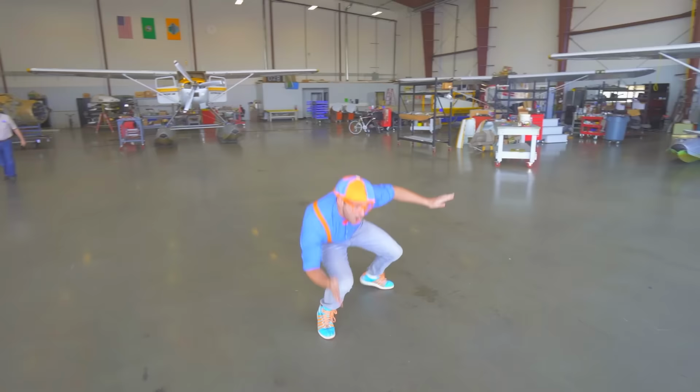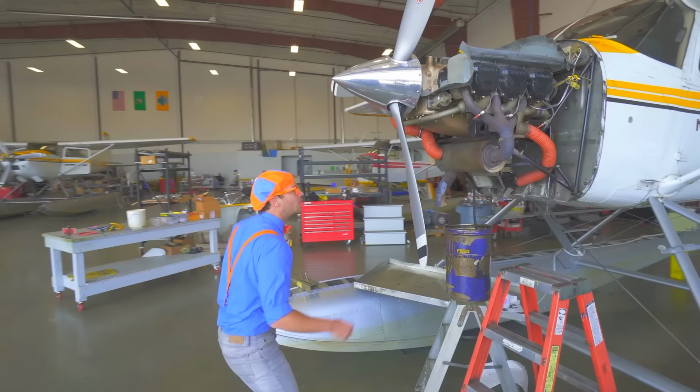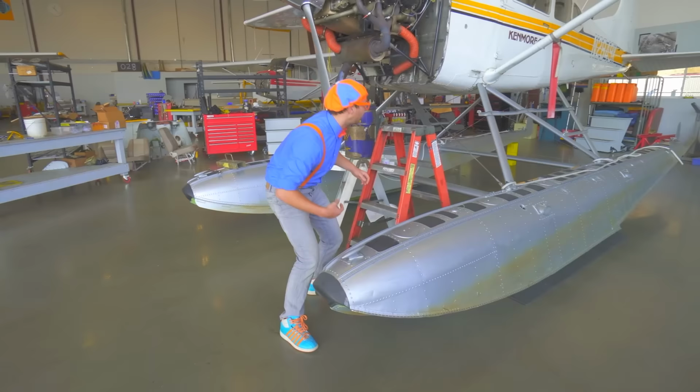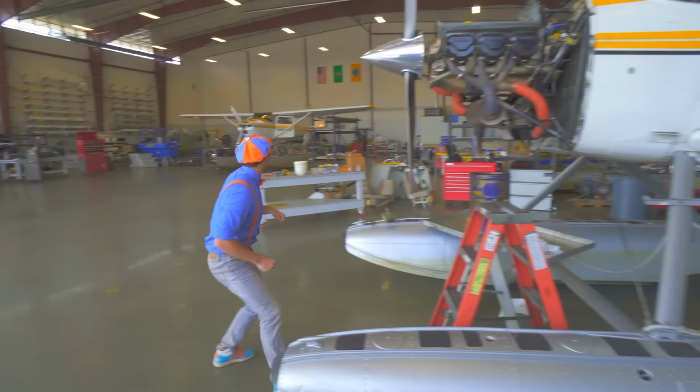Whoa, check it out. A seaplane. And the seaplane's engine is exposed. Look. Wow. Yeah, that looks like a really powerful engine. Oh, hey, and look, floats. Oh, I bet this seaplane can fly really fast, really far, and land on nice, smooth water. Whoa, check it out. There's so many cool things in this hangar.